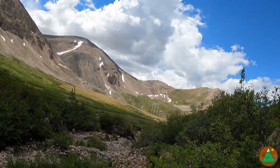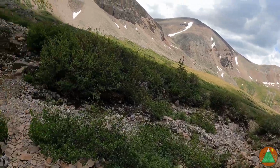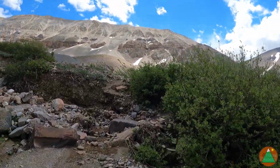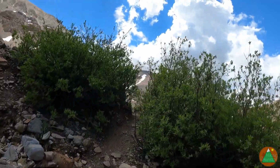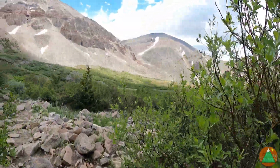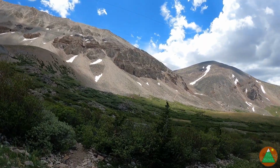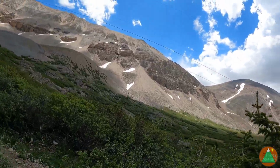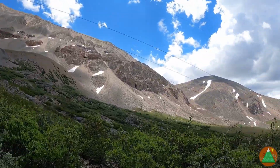So someone said in the comments that they got all muddy, so I'm interested to see how that plays out. Looks like this water crossing went just fine. There's some other cars here, so I'm assuming there are people up there. Saw several cars driving back. It was a semi-rough dirt road.